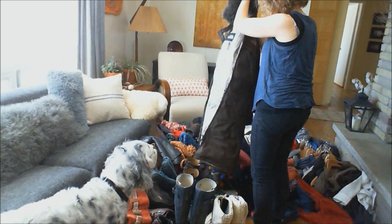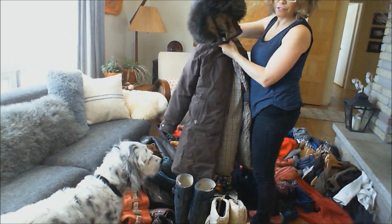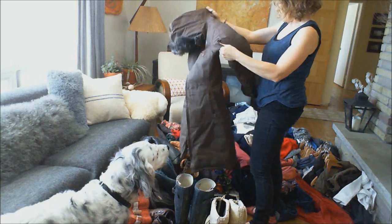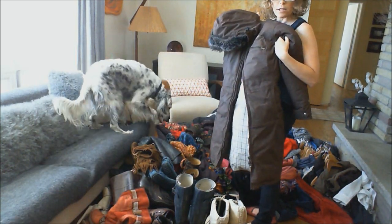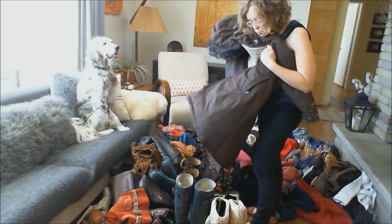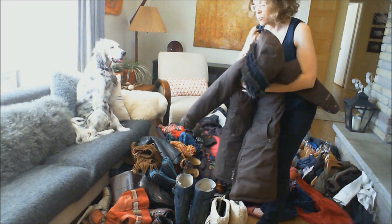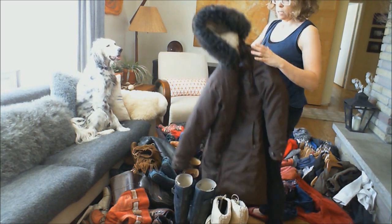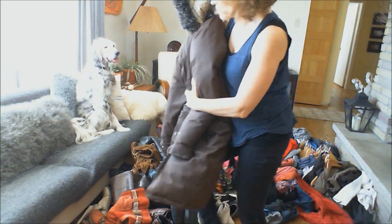So this brown is not my favorite color, but it works well when I'm drinking coffee in the car and I spill it on myself. You can't see it. Plus, it's like the warmest thing I've ever worn in my entire life. I do love being super, super warm in the winter. So it's a love. Plus, it just feels good when I touch it.